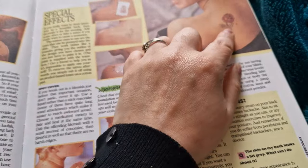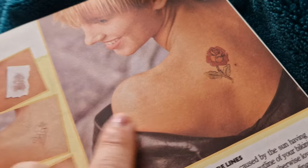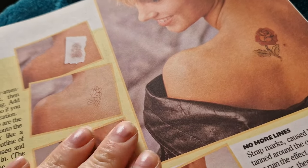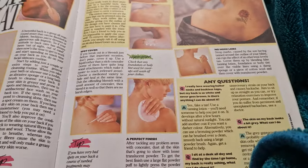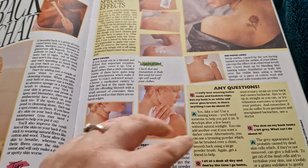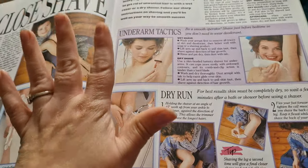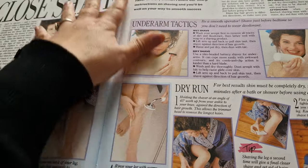The little, is that a fake? Yeah, a little fake tattoo. I used to love using them. You get them on a bit of paper, you press them on with water, and then you peel it off. I used to have them all the time as a kid. My mum used to say, I bet you're going to want a tattoo when you're older. And I'd say, yes. And I ended up having like 8 tattoos, so I did have them.